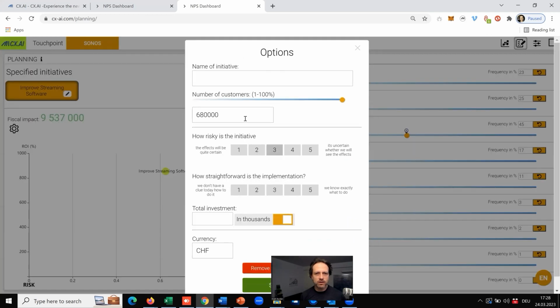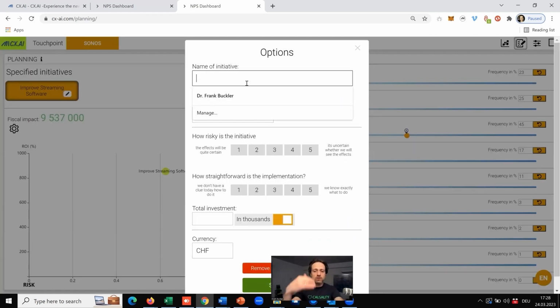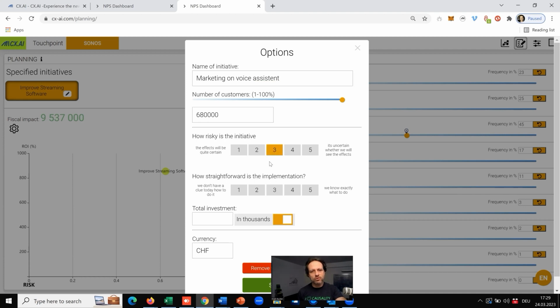So now we add another initiative. You can now add lots of them. The other one was voice assistant. Basically, voice assistant was the biggest driver. So marketing on voice assistant was the idea, to simply promote that everyone knows Sonos has a voice assistant. The effect, not so much, because we never know how good your commercials are. We know exactly, kind of, it's a standard process. But to really get this working, you need to at least invest 10 million, which is a quite low number for a global company.